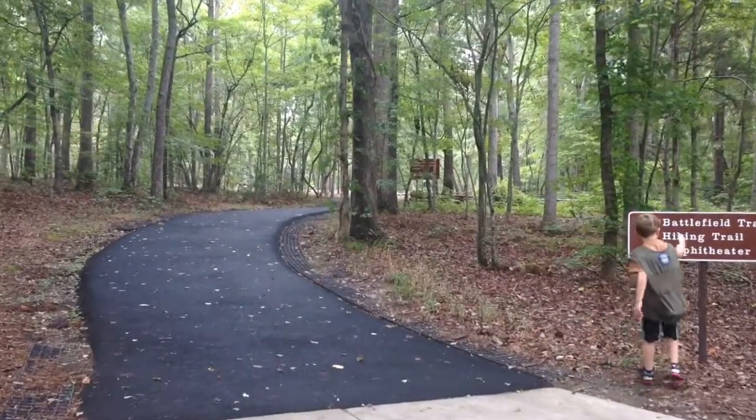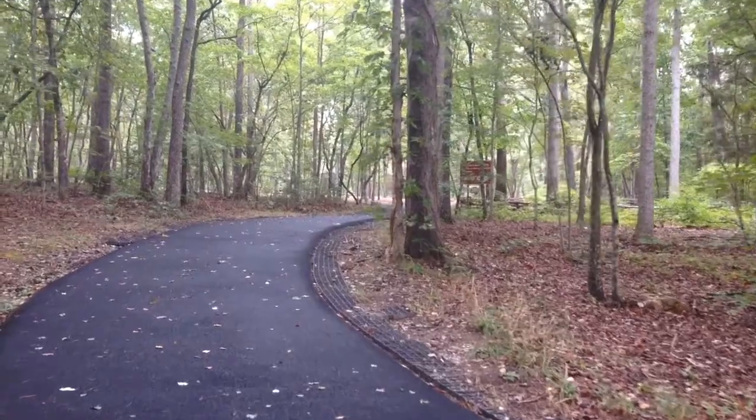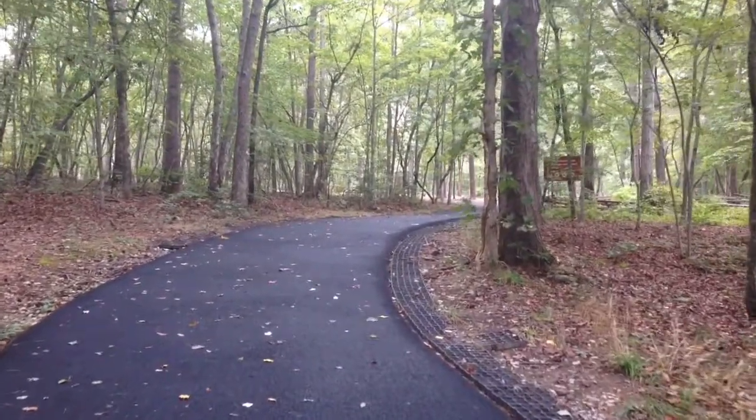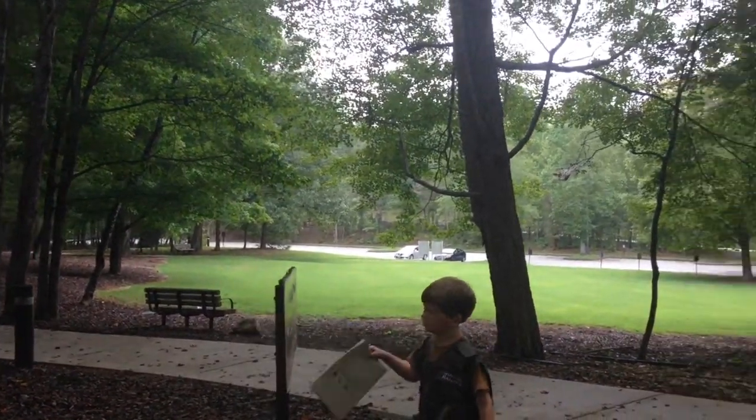So this is pretty cool. It's a paved trail all the way around. They just paved it 3 years ago, as I was being told, and they actually laid this rubber stuff, so it's a nice, smooth walk. Daddy, here. What does it say? Battlefield trail and hiking trail and amphitheater.